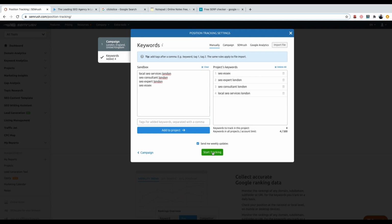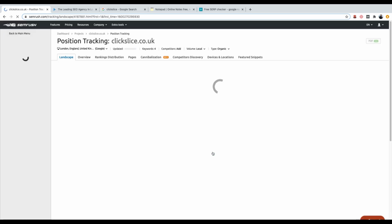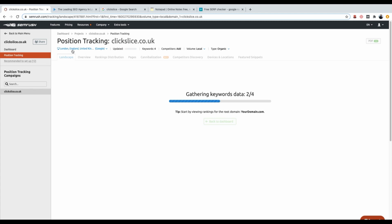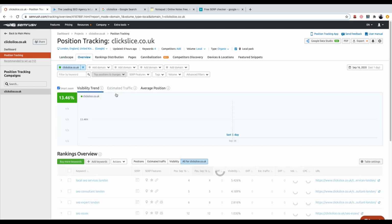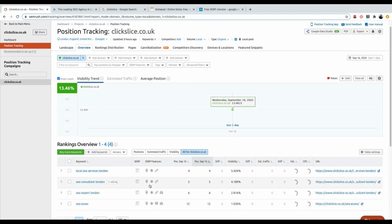So let's go ahead and click start tracking, and SEMrush is going to go out there and search for my keywords based on a London IP, as I went for local, and it's going to tell me exactly where I rank for all of these keywords. So once the page has loaded, you can see that SEMrush actually returns quite a bit of information. However, what I find most useful is if you go over to the overview tab, this is where you can see your actual rankings for all of those keywords.